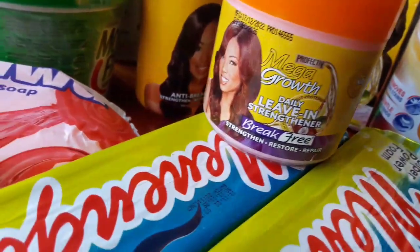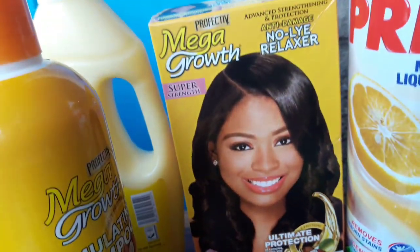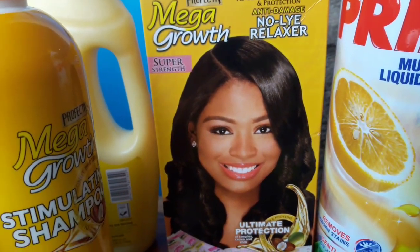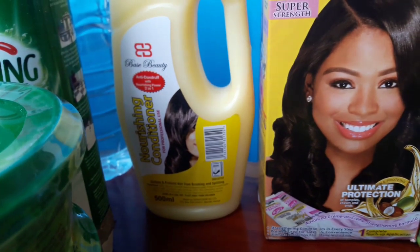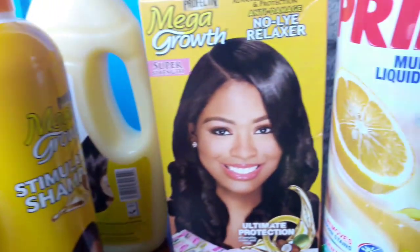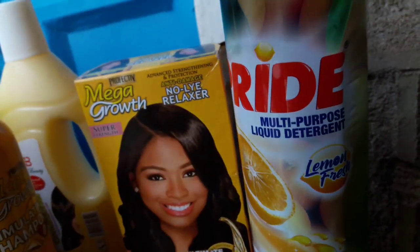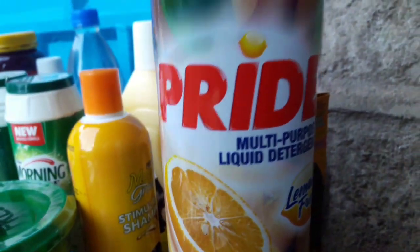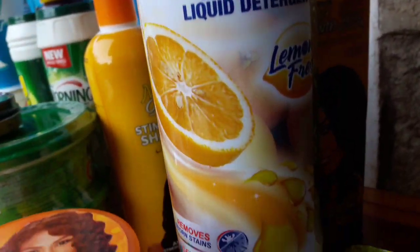I also got these Mega Growth Daily Leave-In Strengthener. I also got these No Lie Relaxer. I got the Nourishing Conditioner over there for just normal wash day in the house. I got this Pride multipurpose liquid detergent, lemon flavor. I haven't used this before, so I'm going to be trying it out and see how it works.